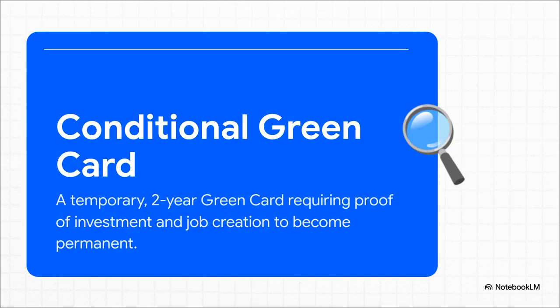So yeah, this idea of a conditional green card is the key thing to understand here. You can think of it like a 2-year trial period. The government is basically saying, okay, we like your business plan, we'll give you a temporary green card, now go prove you can actually do what you said you would. It's this extra show-me step that really sets the investor path apart from the others.